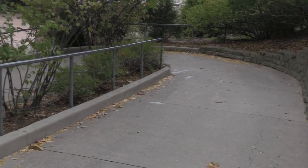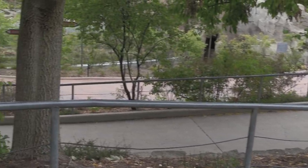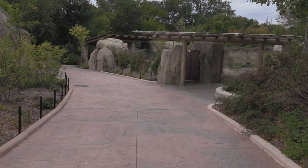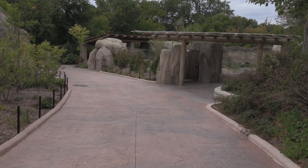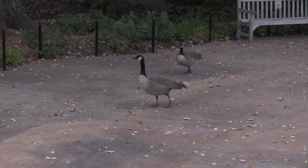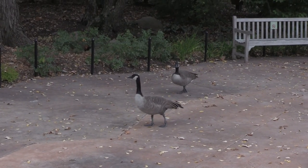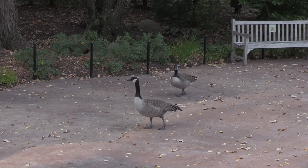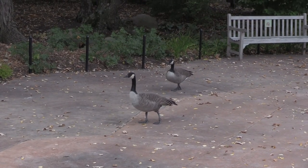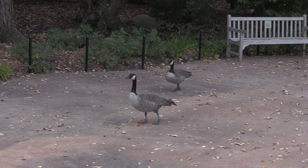Alright, so we backtrack now. I'm keeping with the zoo's suggestion. We're going to make a right turn from the path I was just on, just going to head towards the Australian Adventure. And these are Canadian geese. These are also wild birds. Because they're not wearing bands on their legs, that tells me that they do not belong to the zoo, or the zoo does not maintain them.